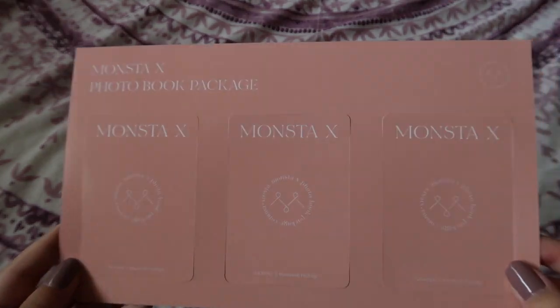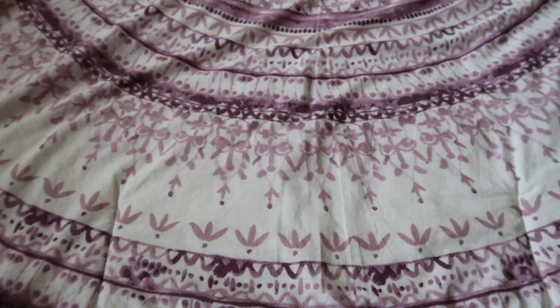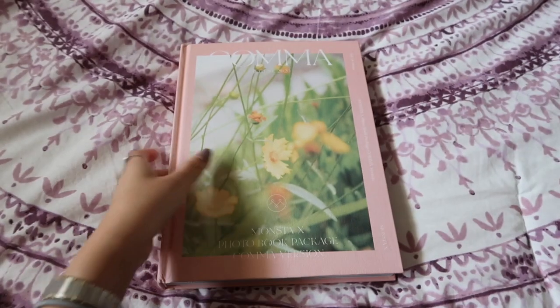This is how the back looks. So adorable. The unit that I'm missing is Jooheon and Minhyuk, and if anybody has that, please let me know. But I don't even know which version to start with first. Okay, so let's start with Comma first.